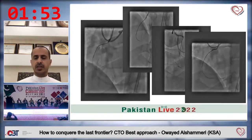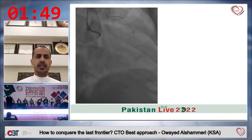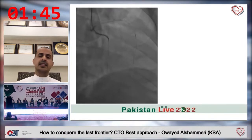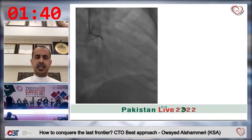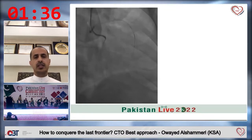Then at that time, we decided just to go retrograde, at least as a landmark. We studied the collaterals ahead of time, and we know the second septal collateral is connecting very well. And this is it.